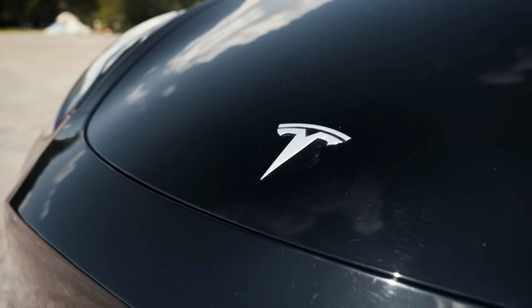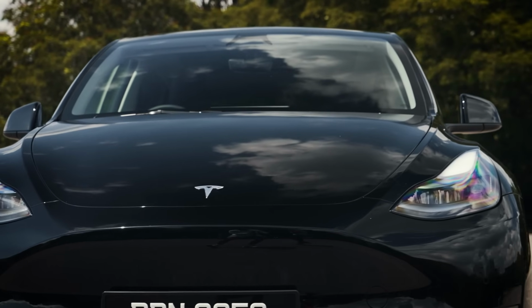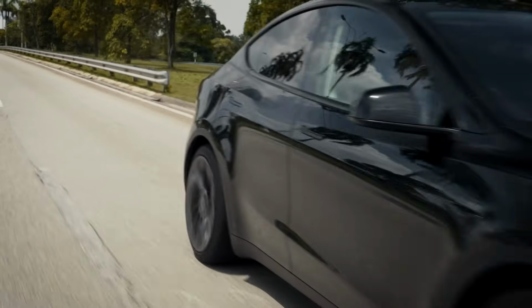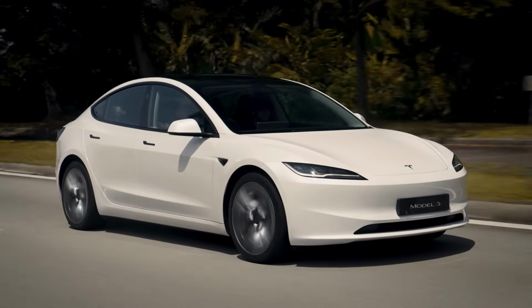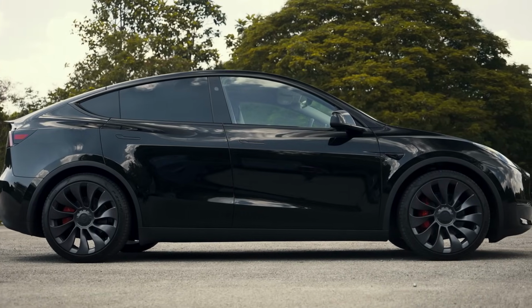Tesla is the car brand of the moment, and for good reason. Introduced in Malaysia in the middle of last year, its electric vehicles offer an all-round package that no other brand seems to be able to provide. A fantastic blend of performance, practicality, range, technology, and access to the supercharger network. Hafiz has already driven the new Model 3, but we've finally gotten access to the Model Y, the SUV.